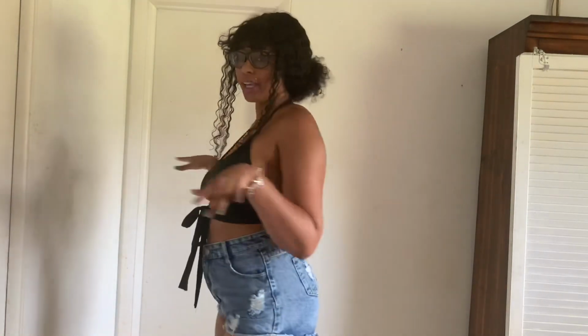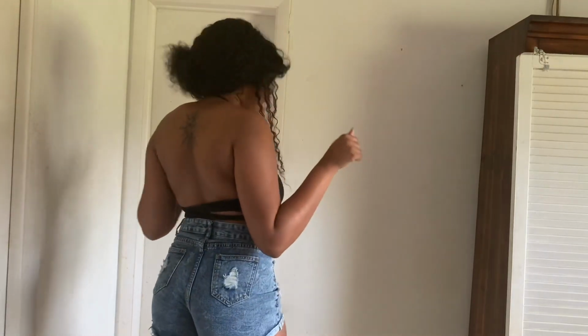Okay, next outfit. So this is the fourth top, and yeah, this is cute. This is giving me body. Yeah, this is real cute. I love it. It's so simple, but a simple little halter, also in a size medium. You're gonna get tired of me saying that, but yeah. And I absolutely love this.